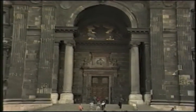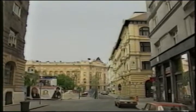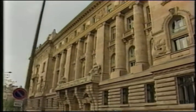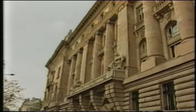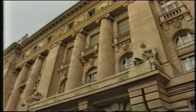Over the main gate, under the tympanum, a Latin inscription can be read: I am the way, the truth, and the life. Now we are approaching Liberty Square. One of the major buildings of the square is the Hungarian National Bank, built by the same architect of the castles behind Hero Square, in 1905. An amazing building. A lot of money has been invested in it.